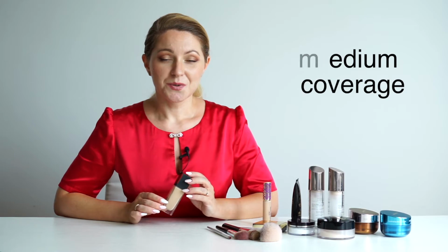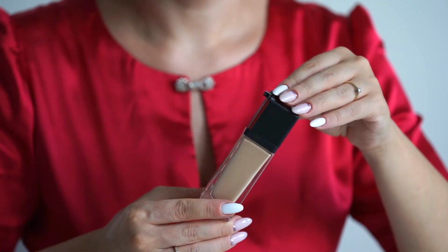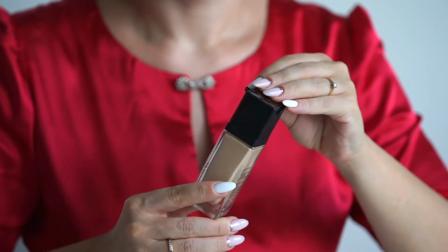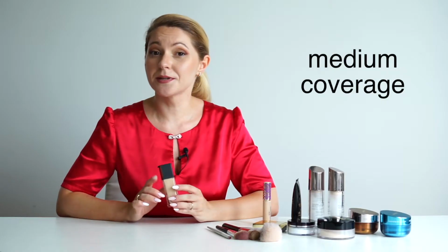And something in between is a medium coverage foundation, which is not as pigmented as the full coverage, but still it is not transparent. This is something in between. It covers and smooths the skin tone.